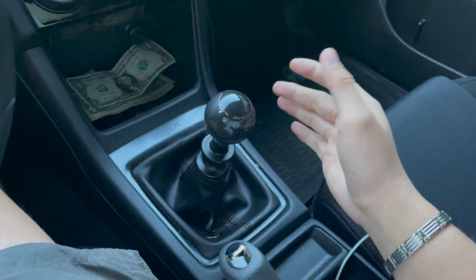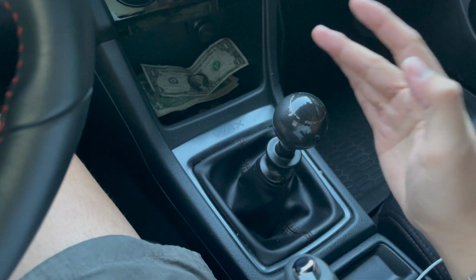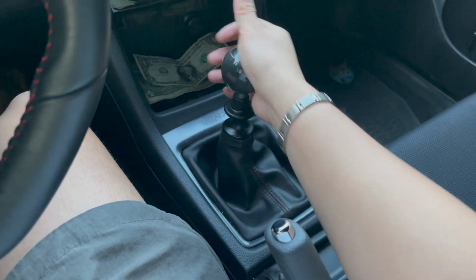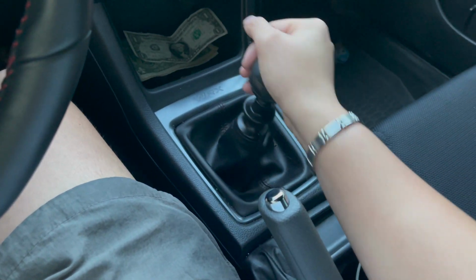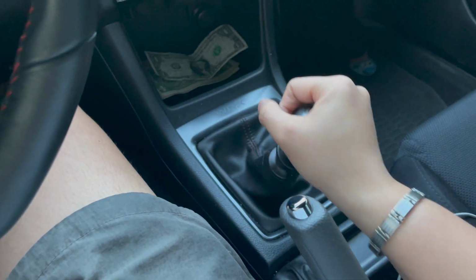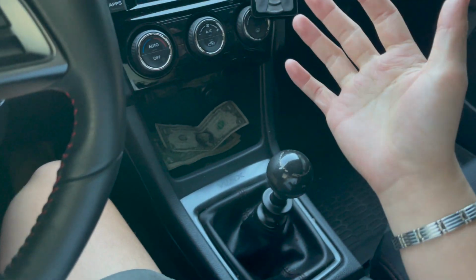I should have included this when I talked about the features of the vehicle, but the stock shifter icks me so much that I'm making its own category for this video. You guys probably might not be able to tell on video, or if you could tell on video, then that's just really sad. But this shifter belongs in a Camry. Bro, every WRX should come equipped with a short shifter. They have those packages where a WRX could come with an STI short shifter.